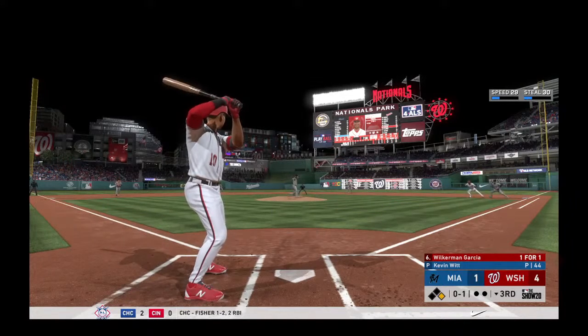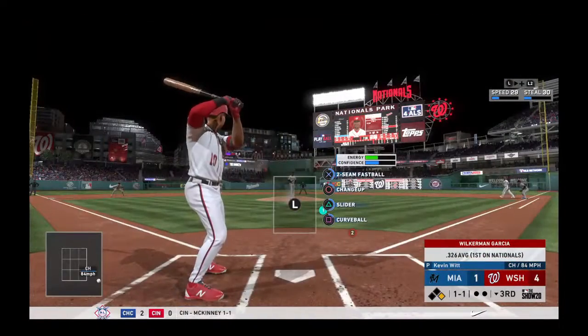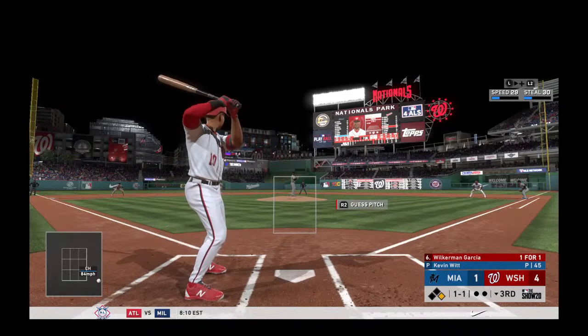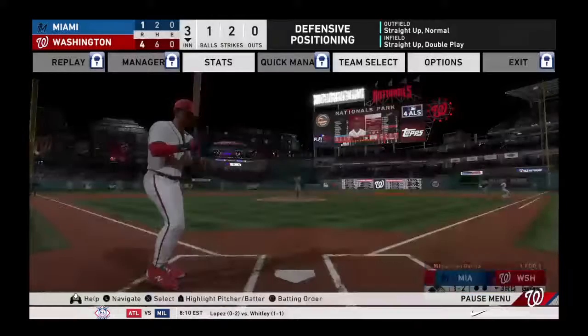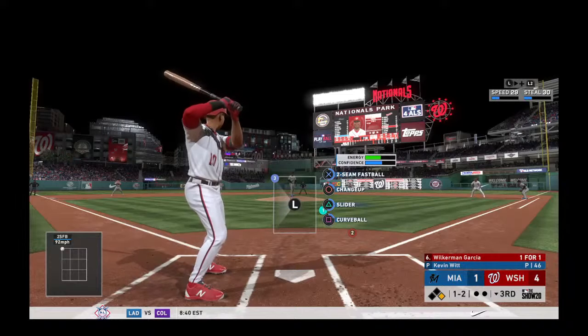Here's the 0-1 pitch. 1 ball, 1 strike. You can really tell about how effective this guy's going to be when guys are swinging at that changeup. So far in this one, they've been real smart to let it go. Oh, good action on the two-seamer there, and it's 1-2.